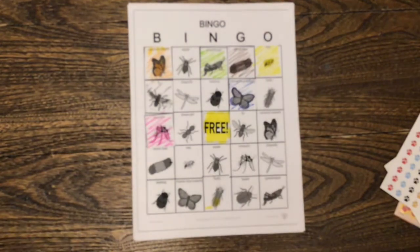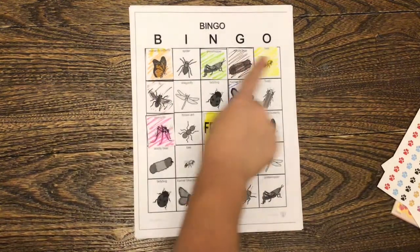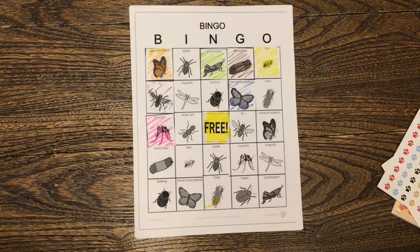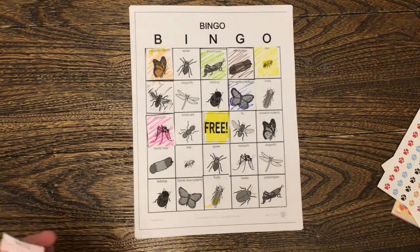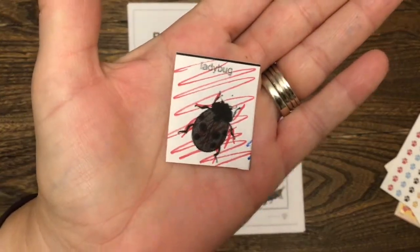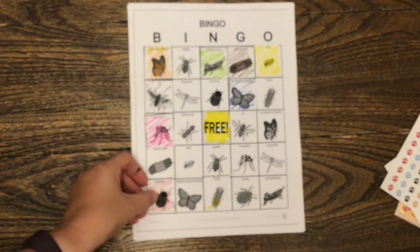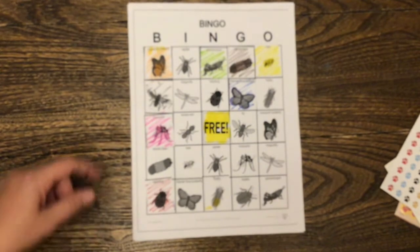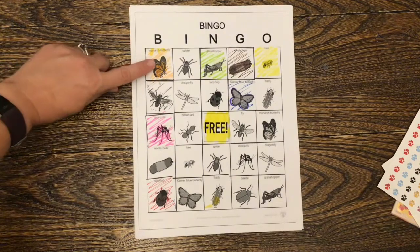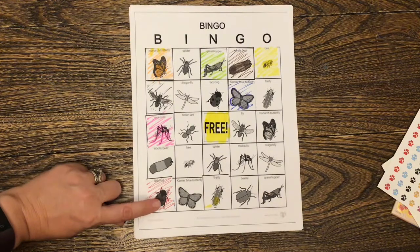Oh, neat. Oh my goodness. Okay, if we win, we could all the way win if we get the spider. That's all we need. Next one is what's that? A ladybug card. Okay, cover up your ladybug. Cover up this ladybug. If we covered up this ladybug, I'll wait for it to focus. There we go. We'll have butterfly, fly, mosquito, and we're missing the woolly bear, and then this ladybug.